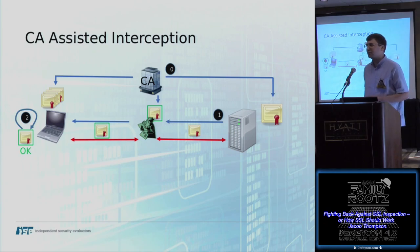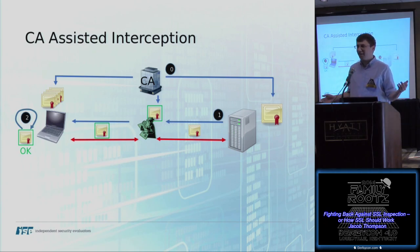One of those examples was Turk Trust, and another one was ANSSI, which is a French government certificate authority. Those have both been in the news recently with very similar results. So this gives you the question: if the browser vendors are responsible for determining whether a certificate authority is trustworthy or not, what do they do when this happens?